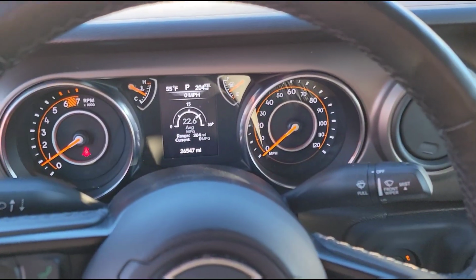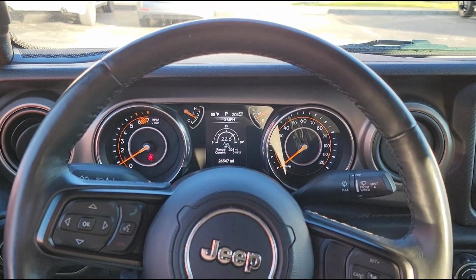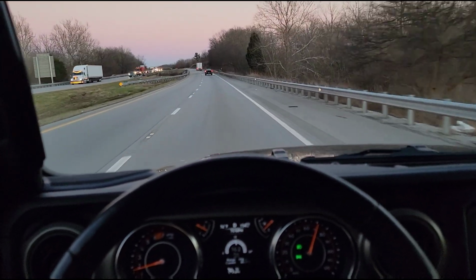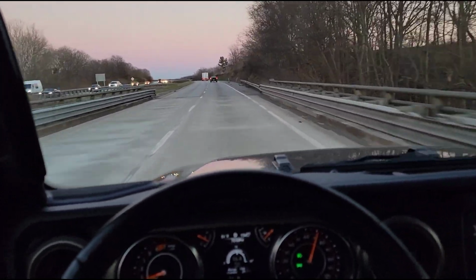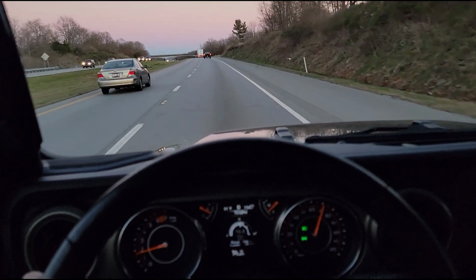So right now I'm going to go put a little gasoline in it, reset the trip meter, and we'll see how it does. All right, so this Jeep has a soft top and it's pretty loud in here. Hopefully you can hear me okay, but initial thoughts on this 2-liter turbo engine. Holy cow. This thing is strong.